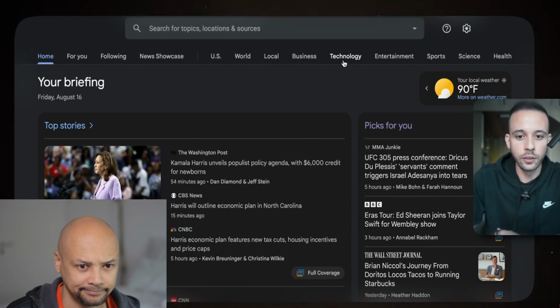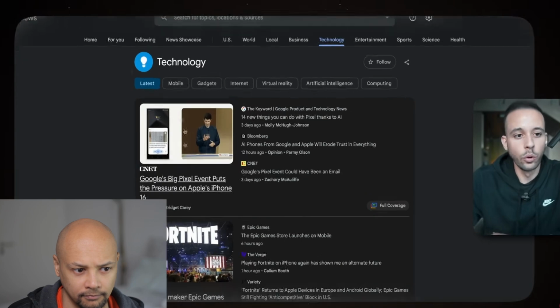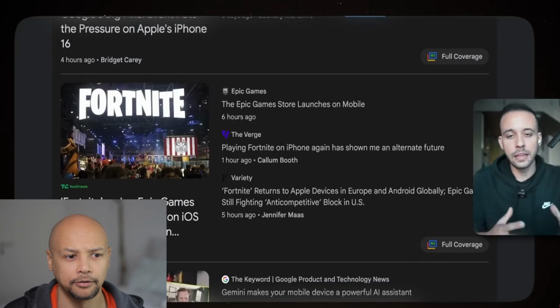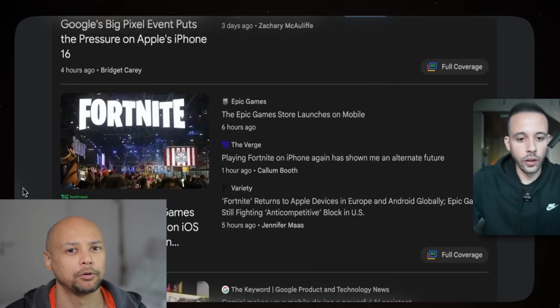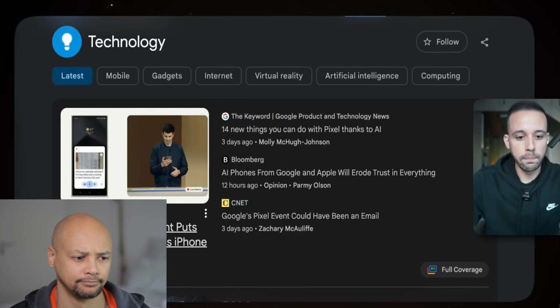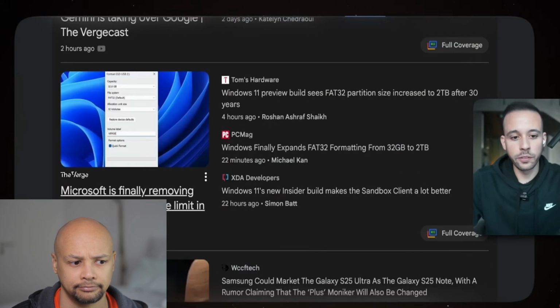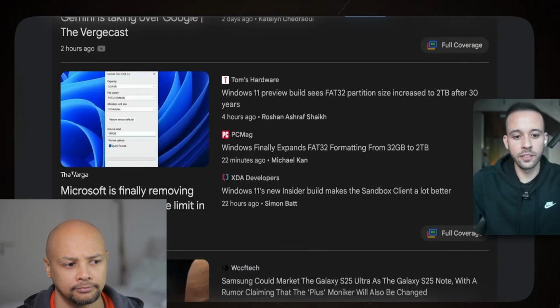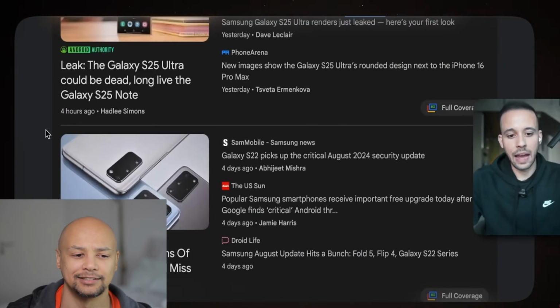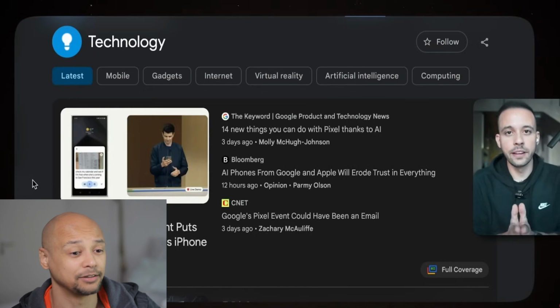Okay, so let's go here to technology, and ChatGPT is usually something that is really trending on Google News and Google Trends. It's always being talked about. You can find articles that are updated here every couple of hours on Google News. As you can see, Google's big Pixel event, Fortnite, Gemini is taking over Google, Microsoft is finally removing the FAT32 partition size limit, Samsung warns millions of Galaxy users they will miss the update deadline. So you can easily find topics here to write books on.